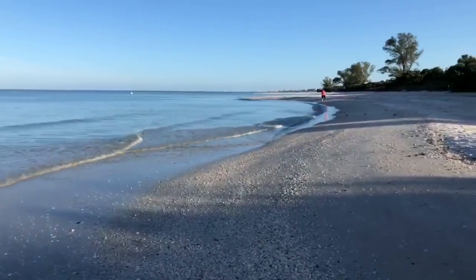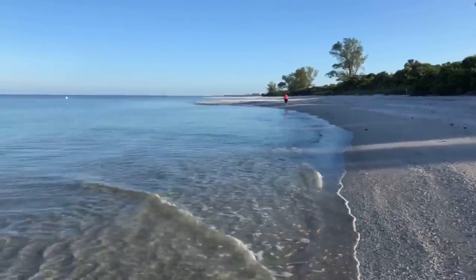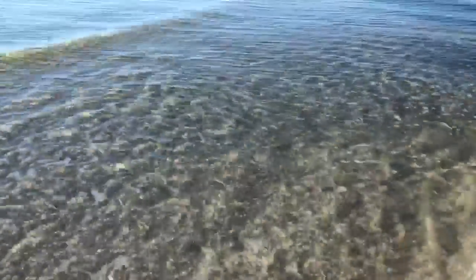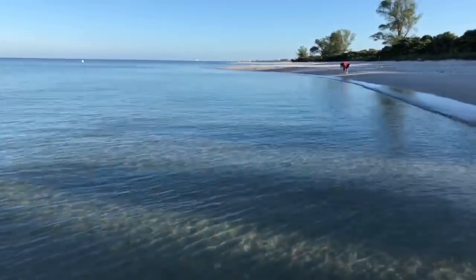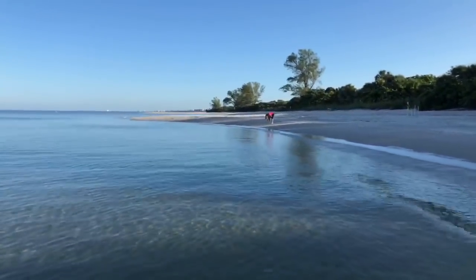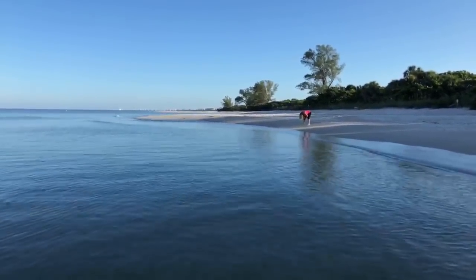Wow. Here we go. There's a look at the water with the sun. Look how clear it is. Absolutely beautiful. Absolutely gorgeous out here. Feels really nice out here. Getting in the shadows of the trees now.